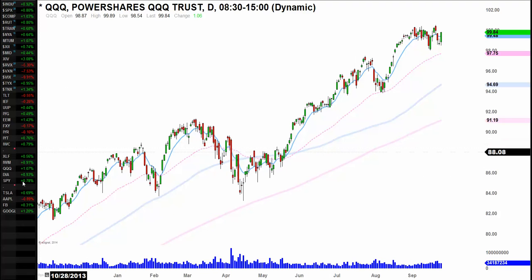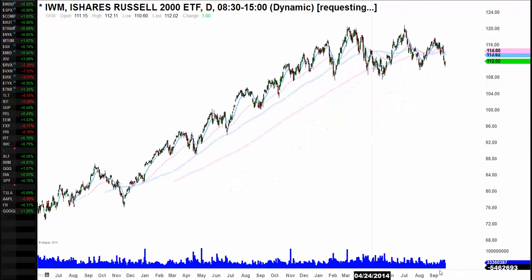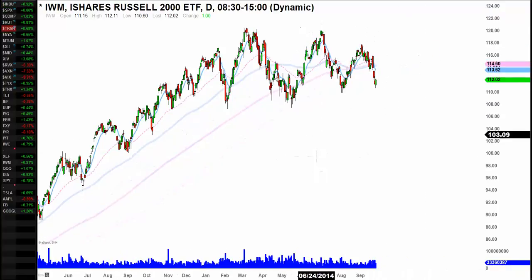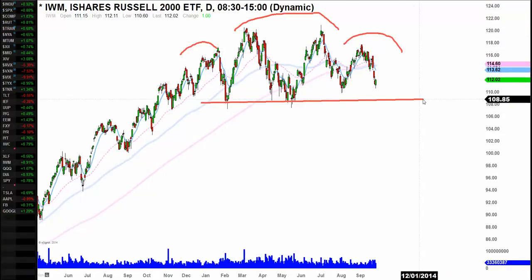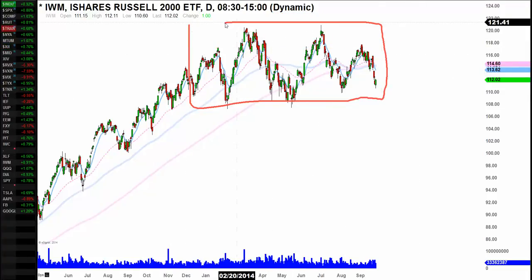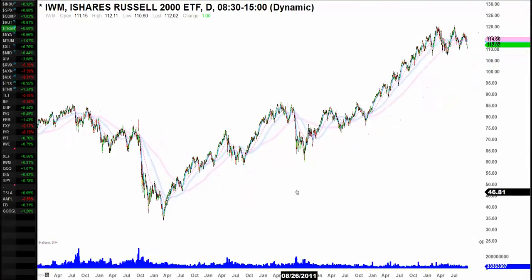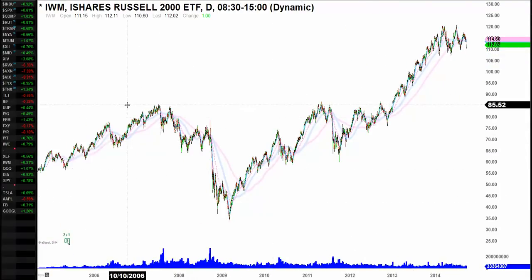But anyway, let's go to Russell. I already spent 21 minutes there. Russell's a little bit concerning, the reason being that we potentially have a left shoulder, a double head, and a right shoulder, and that potentially is a topping pattern. Potentially, because last time we formed something similar to that right here. So that potentially is a topping pattern.